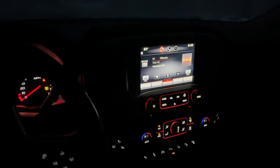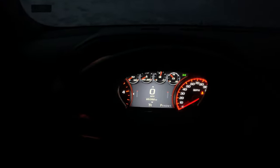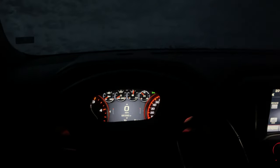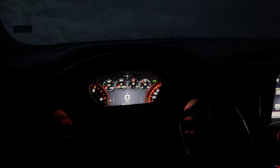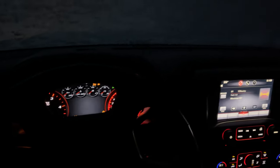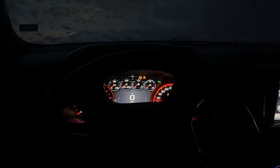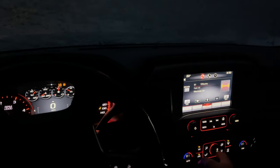All right, here we go with the sketchiest part of the day again. As you can see, it's 20 degrees outside. We've let the glow plugs warm up for a little bit. Let's see if we can get this truck started. Oh my God, come on. There we go. Yes. Gosh, this truck does not like the cold.